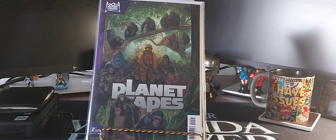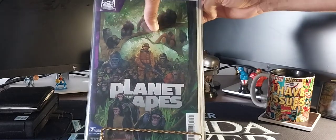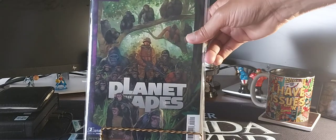All right. And then here's issue number 2, Planet of the Apes. Okay. Loving that artwork, man. That is really cool.